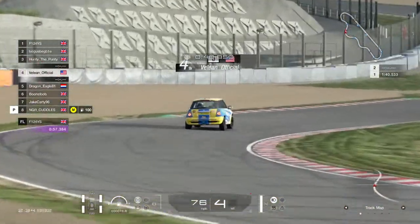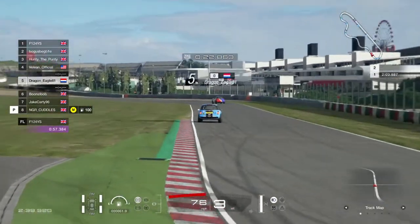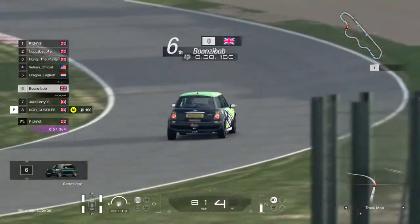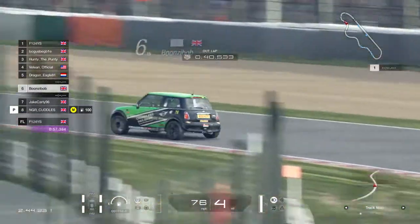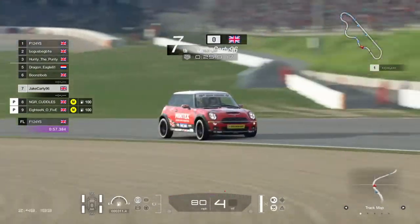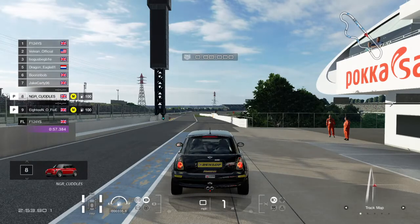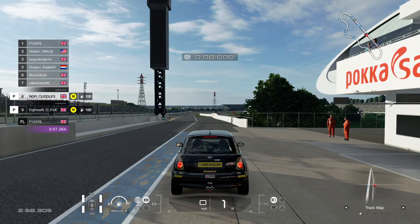So all the guys have had liveries assigned. They're all liveries that are actually in the Mini Cup series, not the sim racing one, the actual genuine real life mini racing series. So a couple of guys still in the pits then, 1805 and NGR Cuddles. As I say, there is going to be a 5-minute delay to quali. One or two guys, I think, forgot about the update maybe.